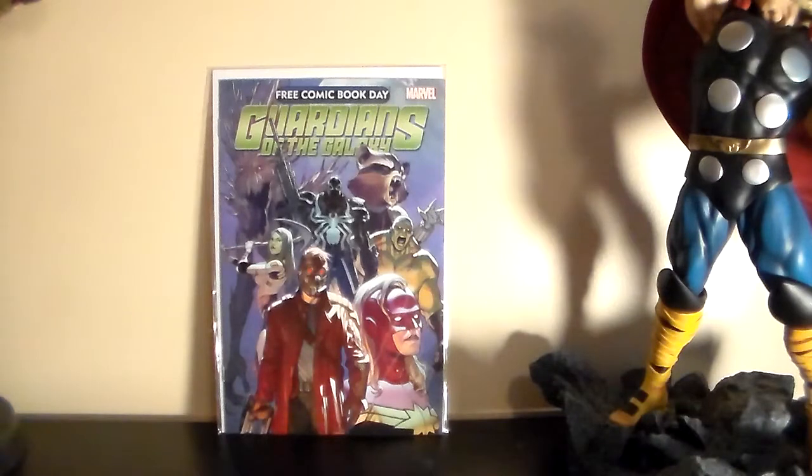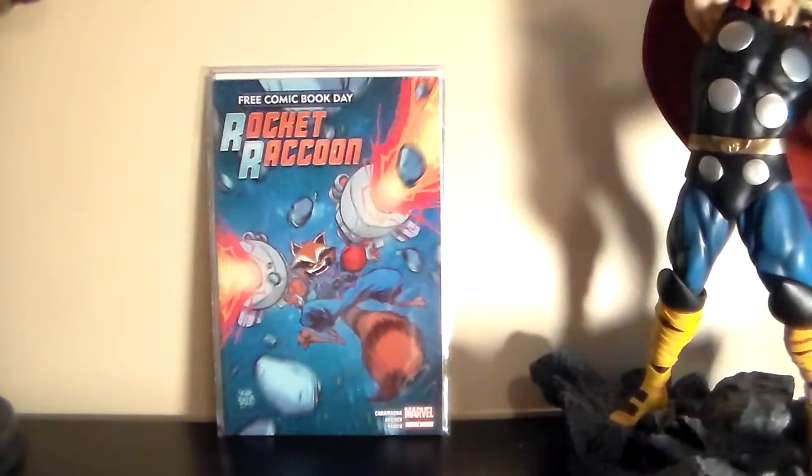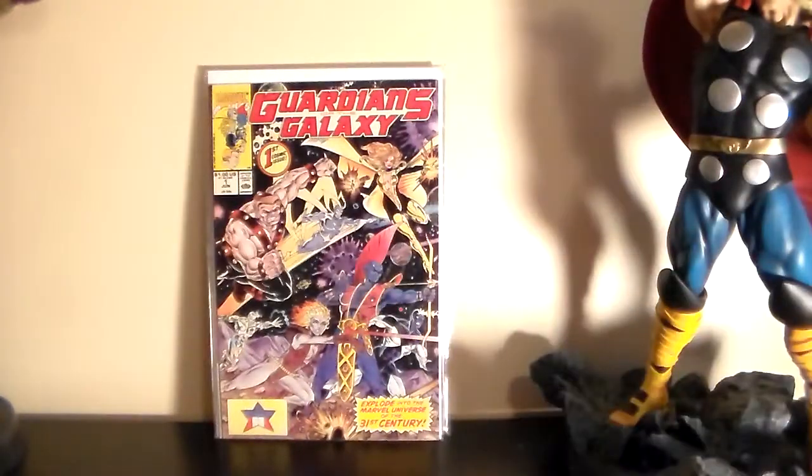But yeah, so I'm just going to start showing some of the early books. So this is one of the books. It's no big deal. It's a Free Comic Book Day, I think, from this year. Guardians of the Galaxy, and then I also got the Rocket Raccoon free one. And then we go right into Guardians of the Galaxy #1.